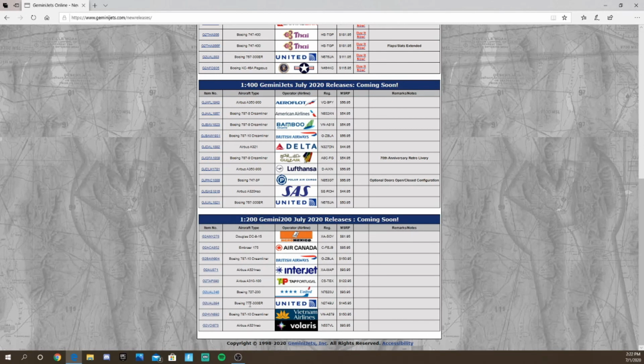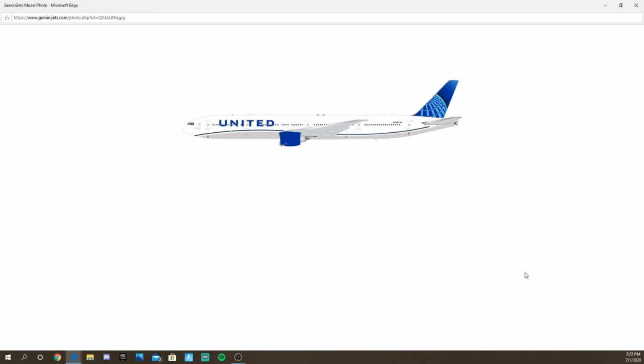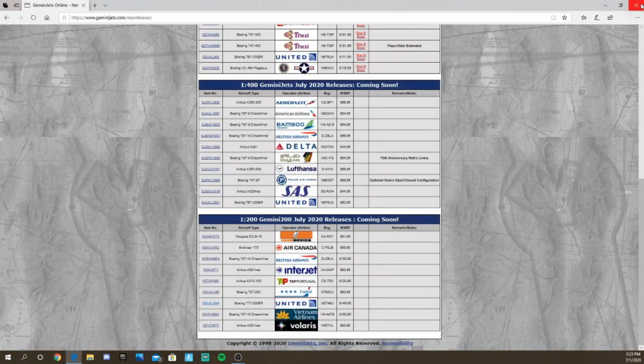Here's the United 777-300. I'm assuming this isn't in the new livery. That would look very gorgeous if it was, but it is $145. Wow. If only they could release this in 1/400. If only. Gemini Jets, if you're watching this, you got some stuff to do. This would look fantastic in a 1/400 plane, if you will.